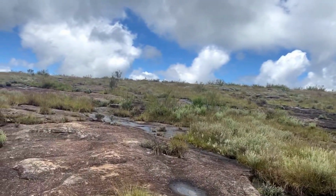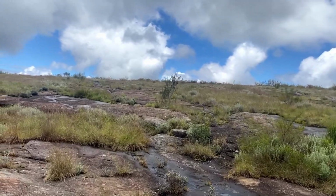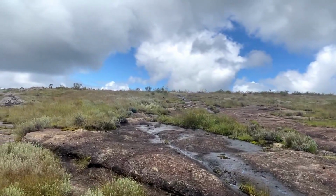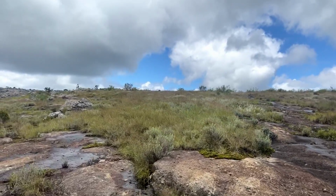We had a lot of rain, much more than normal, and actually yesterday it was raining and we couldn't get up here because it would have been zero visibility with all the mist. But today the sun is out, there's some cloud. Awesome day out.